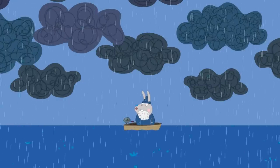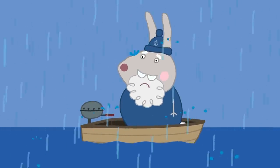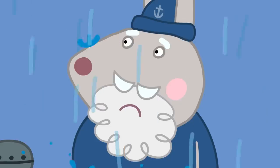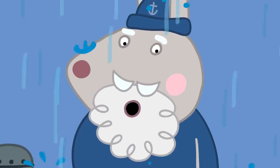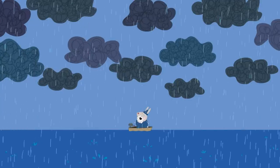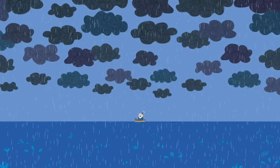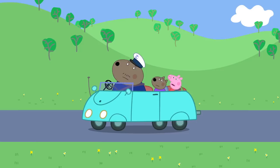Grampy Rabbit is out at sea, all on his own. And I don't seem to have my phone. How can I call for help? I suppose I could try my voice. That's quite loud. Grampy Rabbit has the loudest voice in the world. It's Grampy Rabbit. He needs rescuing.